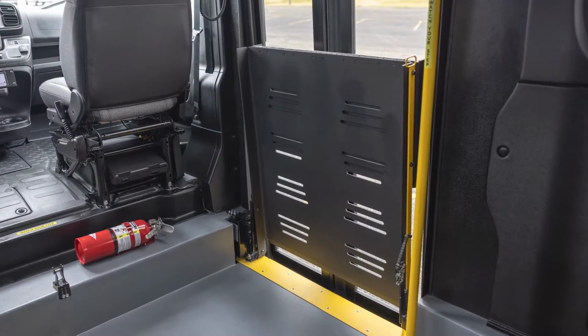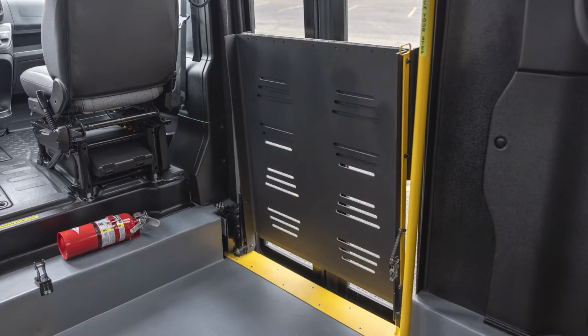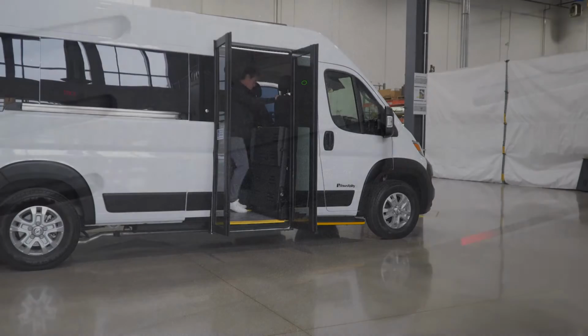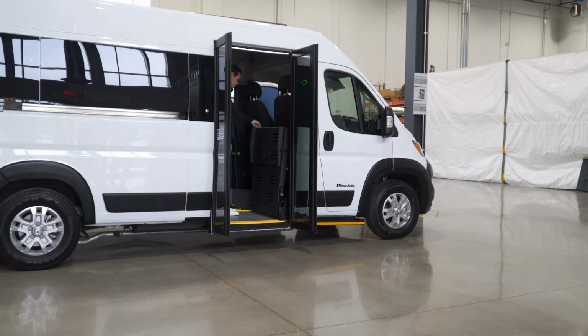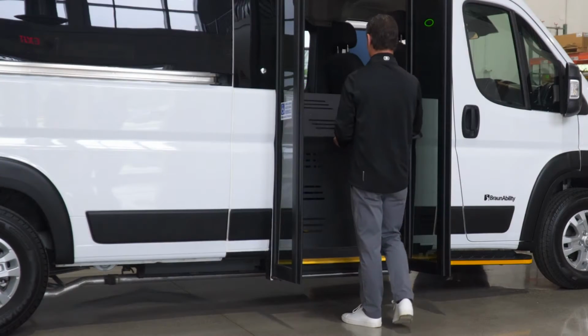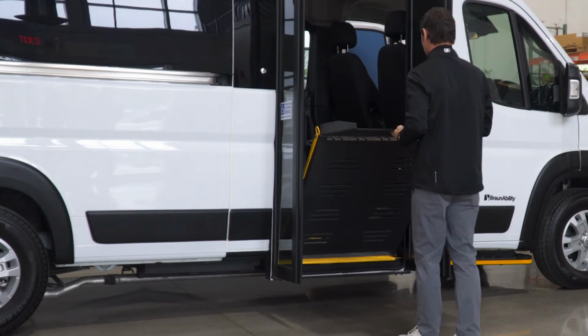Basic operations for the manual fold-out ramp. The ramp is manually deployed and stowed by an attendant. An oval-shaped handhold slot is provided center of the ramp platform. The ramp is deployed and stowed using the handhold. Keep clear of the ramp mechanism when swinging or stowing the vertical ramp. Remember to use good body mechanics when stowing and deploying the ramp.